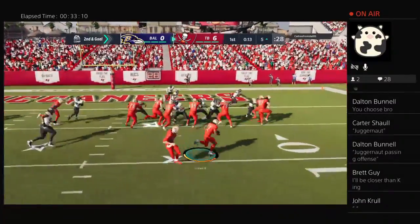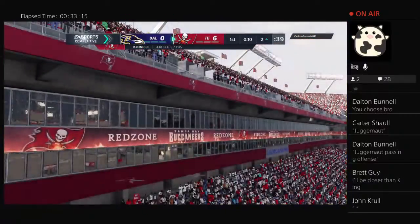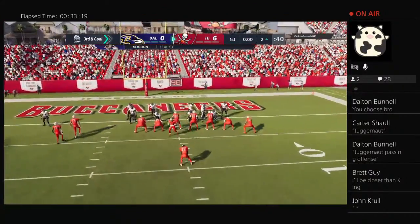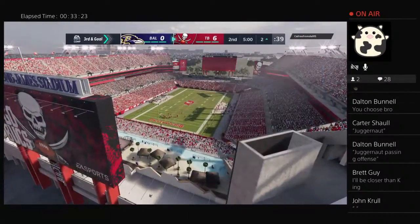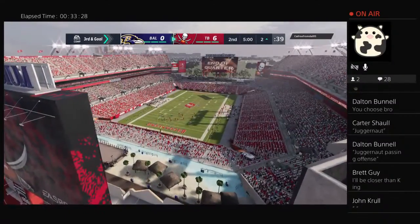Here's 2nd and goal. Again on it with Jones, and he's going to get about 3 yards closer. He's down to about the 2. Ball carrier, Matt Judon there on the stop. 6-0 our score after 1 into the 1st quarter, with the score Buccaneers 6, Ravens nothing.